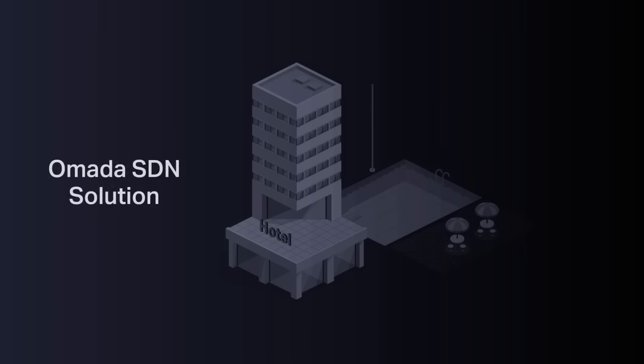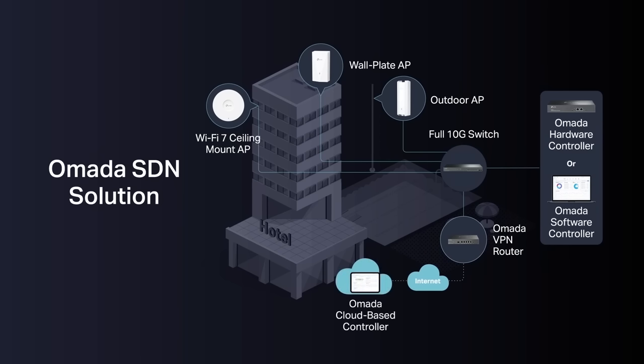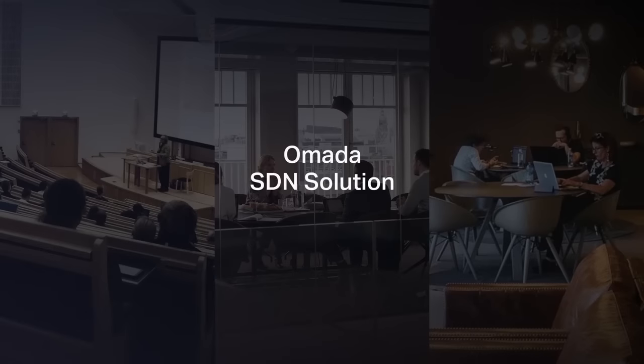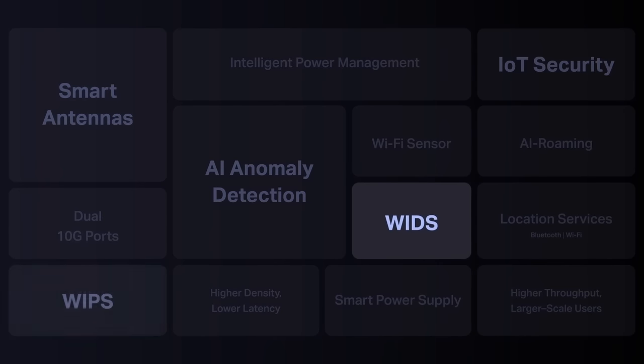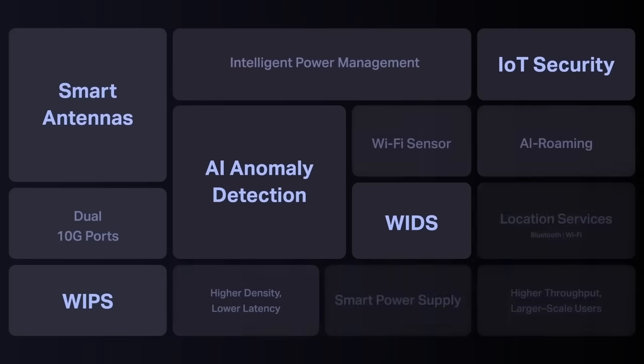More than just products, we're offering a complete one-stop Omada software-defined networking solution for business clients with not only access points, but also switches and routers in hospitality, education, retail, office, and more. With scenario-based products, the Omada SDN solution and enterprise-level Omada Pro SDN solution deliver advanced features to enhance your business, such as wireless intrusion detection and wireless intrusion prevention systems, AI anomaly detection, IoT security, smart antennas, and more.